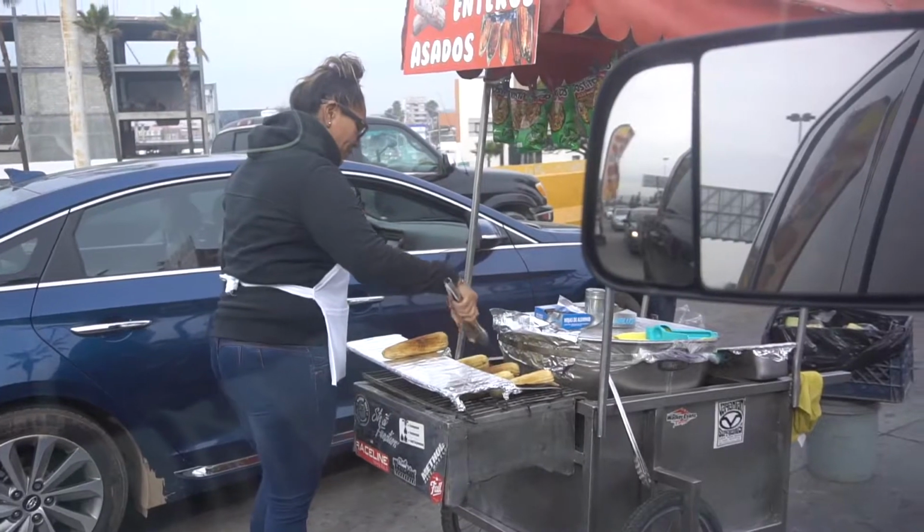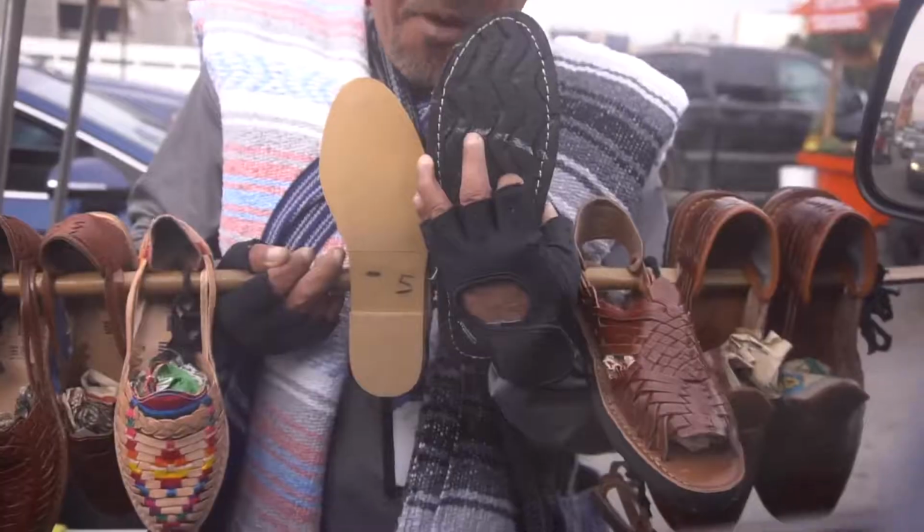Para mi gente, con una pasión tan fuerte. Segura. Ay, ay, ay, ay.